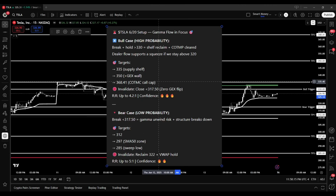Now, if you look at these, the 335 is a 1-to-1 RVR based on where that trade potentially invalidates. 350 is somewhere along the lines of a 2-to-1, and then the 368 is a 4 reward. It invalidates with a close below 317.50, the zero gamma flip. The highest RVR is a 2.1 reward to 1 risk, with confidence again in buyers.